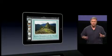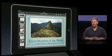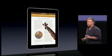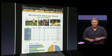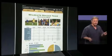We have a completely new version of Keynote designed specifically for the iPad, where you can create professional presentations just with your fingers. There's a complete new version of Pages. It is the most beautiful word processor you will ever see. And there's a complete new version of Numbers, a spreadsheet that is fun and cool to use. When's the last time someone's told you that?